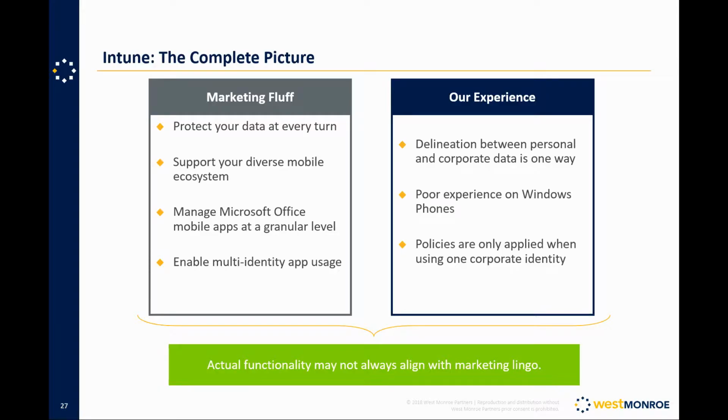And then last but not least, this one actually came up to bite us a little bit, was when you're pushing Outlook profiles or you're containerizing your applications, you're really isolating that user to only using one corporate identity on that device. Tom, can you maybe explain that a little bit? Like, why would somebody want to use more than one corporate identity on a device?